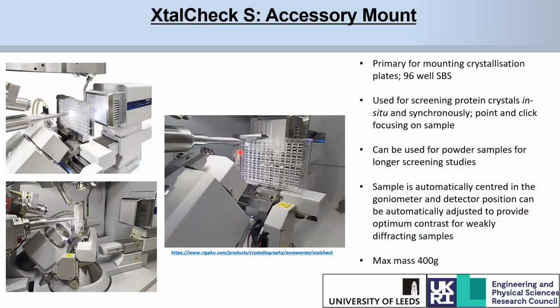In the next slide, I just want to go through the other accessory that we have with the diffractometer. We have a CrystalCheck S, which we probably use the most out of all of our accessories. It's a really useful tool for us in terms of our flow cells. It's useful for doing powders and protein crystals, which is what it was designed to do originally, but we use it to mount our flow cells on. For flowing our solutions through, we modify an SBS plate, mount our flow cells onto that, and then attach that into the CrystalCheck S accessory.